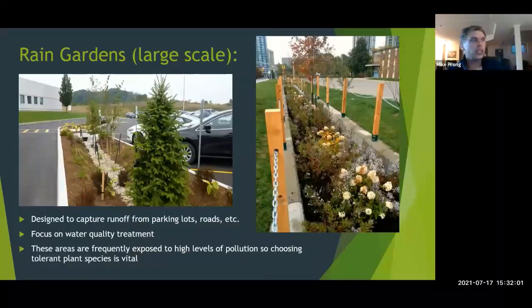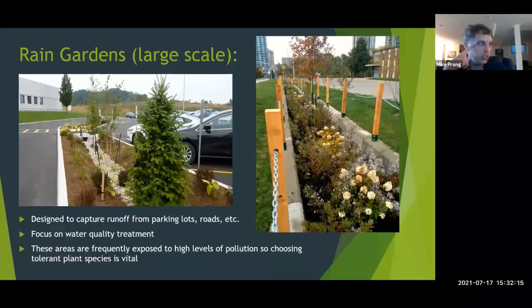So as I mentioned, rain gardens can be anything from large scale to small scale. So these are two projects that we did, actually both in Mississauga. The one on the left-hand side is at the IMAX headquarters in Mississauga. And what they had is a very large parking lot area. And rather than just basically having an area where the water is all just shed away to, which is typical, this area in between the parking lot was basically a ditch that would just fill up with water, and it would become an unmaintainable mess, basically.